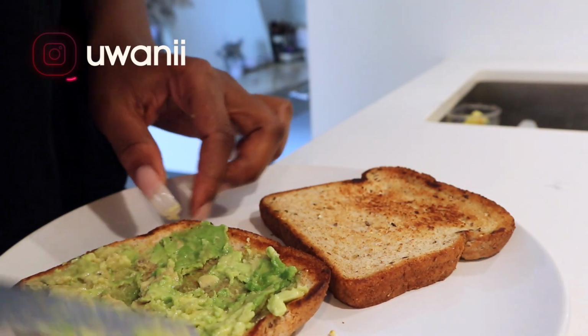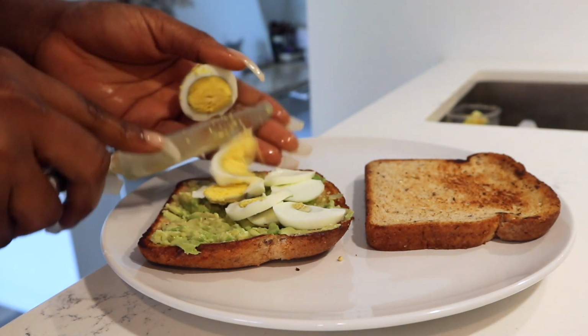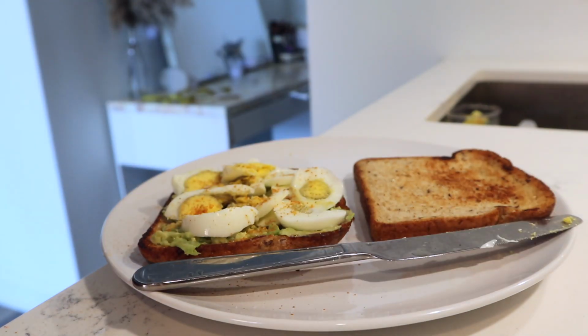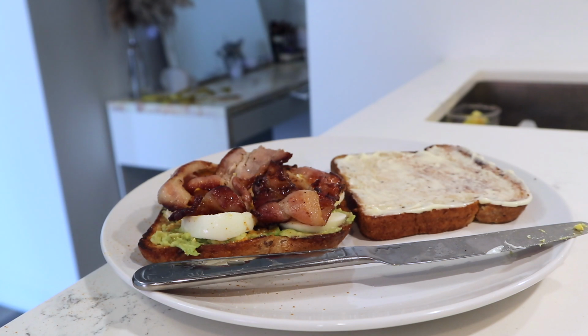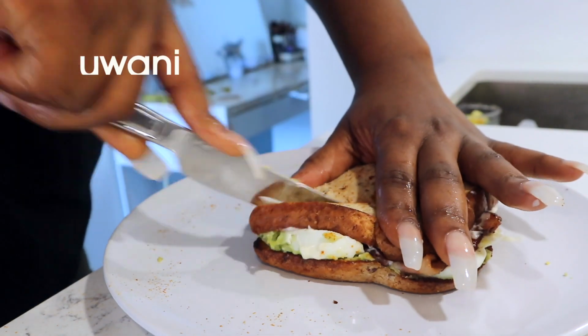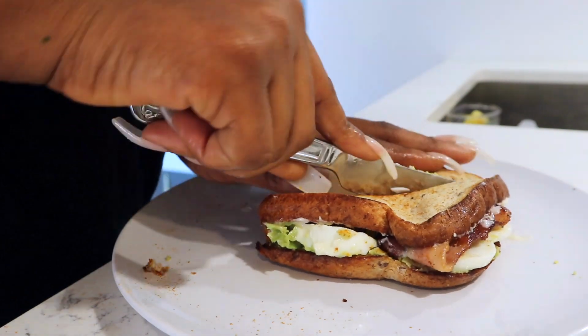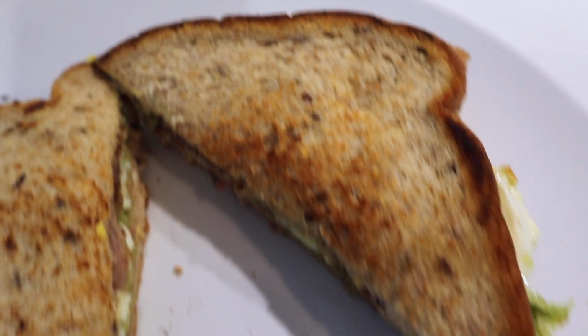Avocados are a really good source of healthy fats and they are also high in potassium. I add in some boiled eggs which have high protein and also healthy fat as well. And then I add my bacon and I put some cream on my bread and a little bit of ketchup, and then I just close that up and that's literally done. I serve that with some matcha, or would I say spinach juice, matcha and spinach juice, and it's so yummy.